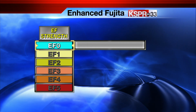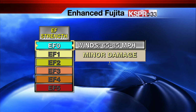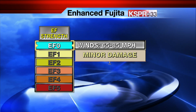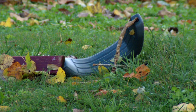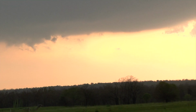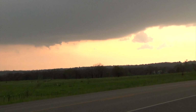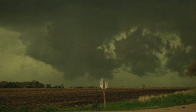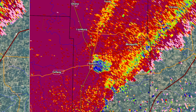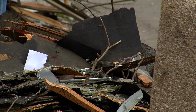The problem is most of our tornadoes here in the Ozarks are very weak EF zeros that can have winds as low as 65 miles per hour. Sometimes the debris is nothing more than sticks or maybe even just leaves. Things small enough that when someone goes out to do a storm survey, they are unable to find any damage. So, it can't be ruled a tornado officially by the National Weather Service, even though the radar data is confirming that some kind of debris was tossed in the air.